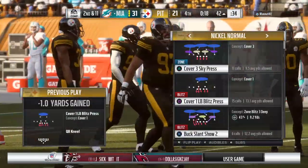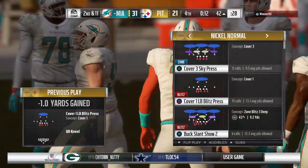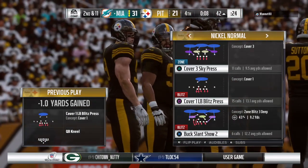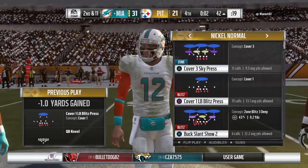And what a job to come in on the road, divisional round of the playoffs, and you get to end it by going down to a knee. Now their confidence has to be at an extreme high. That's 2 weeks in a row they've gone on the road and gotten it done. They don't care where they go. From here on out, they think they can beat anyone.